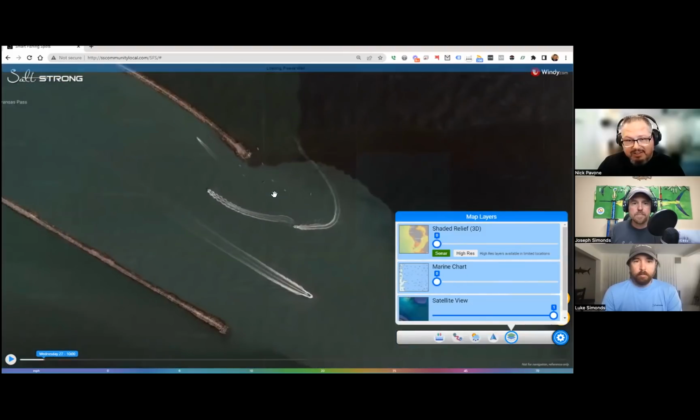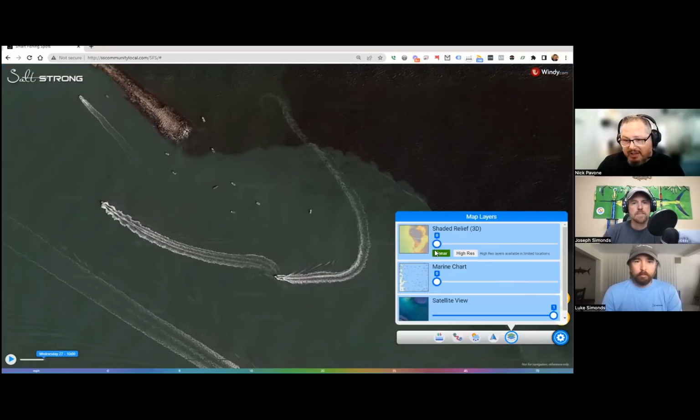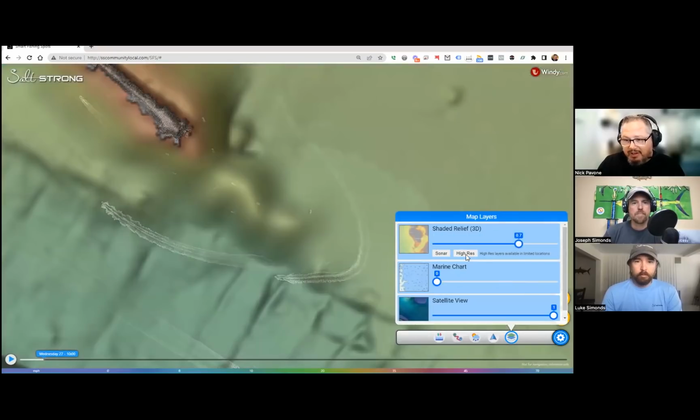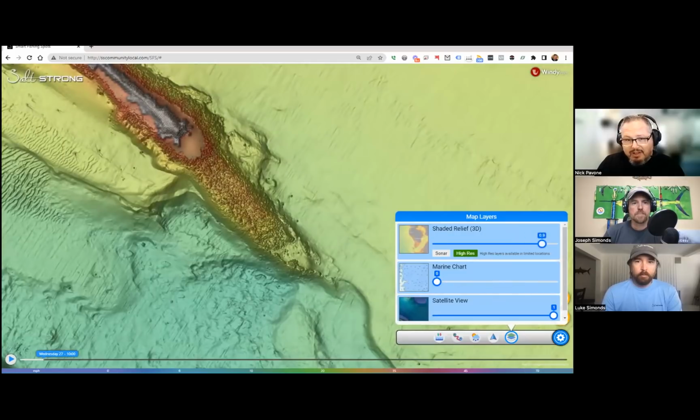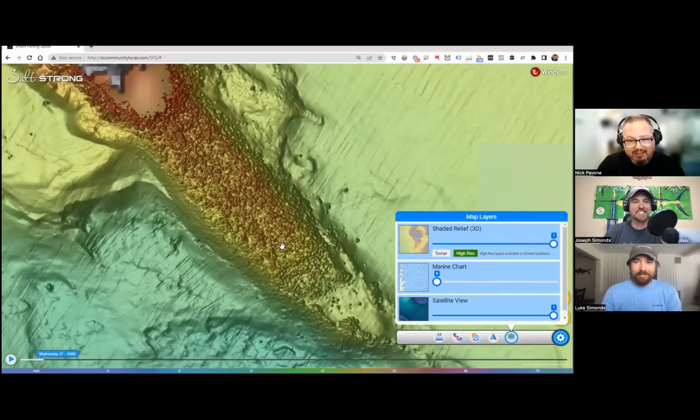So you'll see these boats fishing this jetty from the satellite view. Yep. So now let's see what's going on underneath there. So I can turn this up and go up to high res. I see what they're fishing now. Pretty amazing. Exactly. So sick.